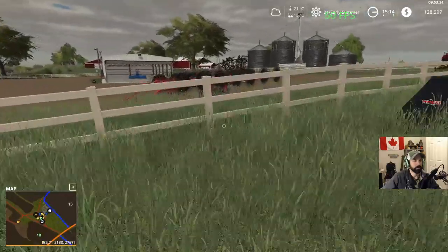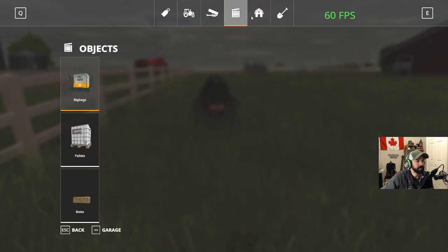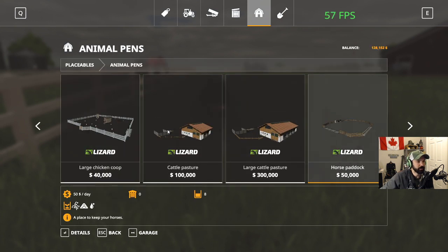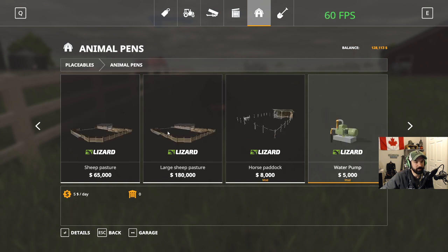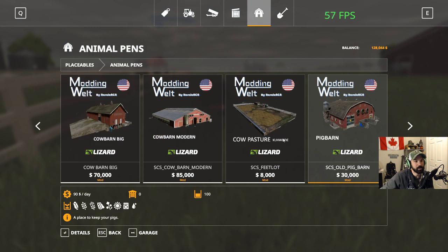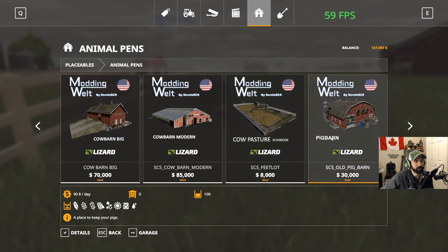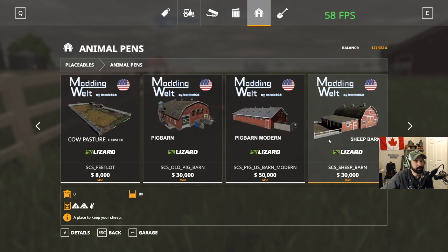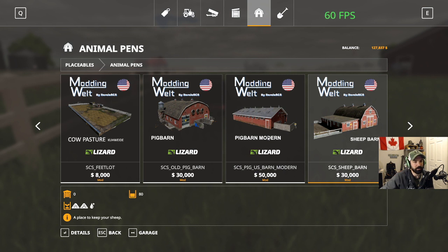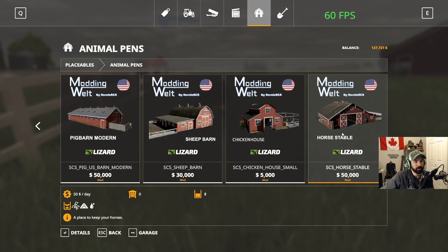So, let's take a look at what we got here. Did I add any other buildings that I want to include? Horse. I think there was a chicken one I wanted to look at, but I think that one requires the global. Place to keep your cattle. Pig barn. Never been a big fan. I don't mind it, but I've never been a huge fan of pigs. Sheep barn. 30,000. Chicken house. Horse stable. No.